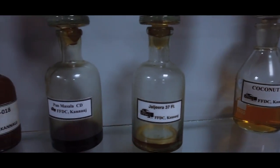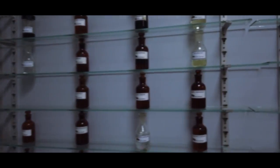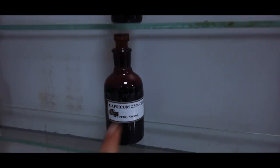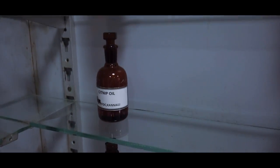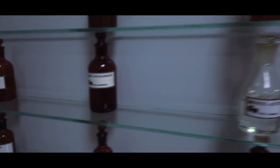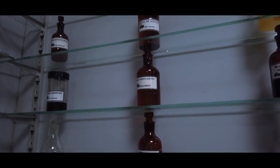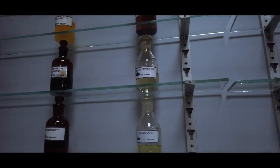This is Jaljeera, everyone's favorite in summers. And you will see sweet fennel. These are what they have developed. These are under development, new raw materials which are under trial. So I'm pretty excited to see this. This is cinnamon propionate. This is capsicum oleo. Interesting. Cumin oil, catnip oil, caramel. These are being developed now, so these are not yet complete. I'm not sure whether I'll be able to smell them right now because they're not complete.